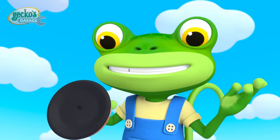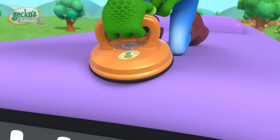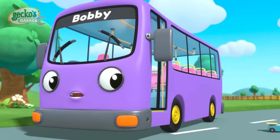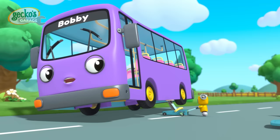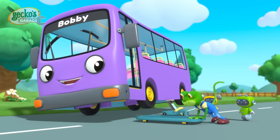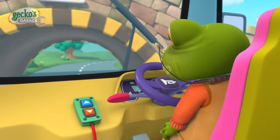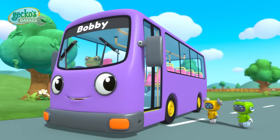First, I must place the suction cup on. Then with a clamp and a pull, the dent is all gone. To fit under this bridge, Bobby needs to be smaller. But first we need this jack to make him taller. Wire Bobby's suspension to controls inside, to go up and down and safely ride.